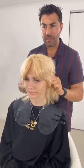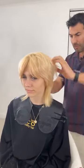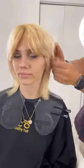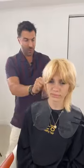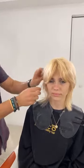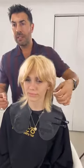And you can even scrunch it in and not get it so smooth. I had to blow dry it smooth, but if she doesn't blow dry it so smooth and actually wears it a little bit more natural, it will look nice. The reason why I had to blow dry it smooth was to reduce the weight and see exactly the shape that we've created. I'll do a quick recap before we let everyone go.